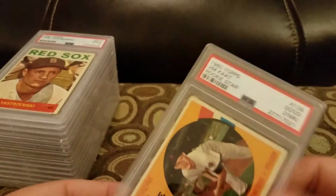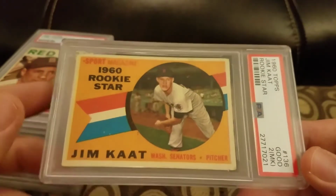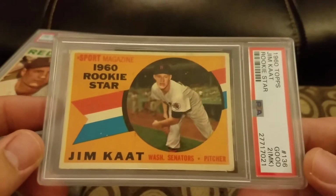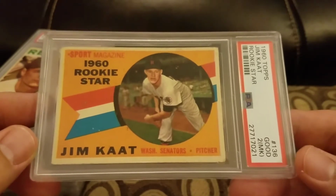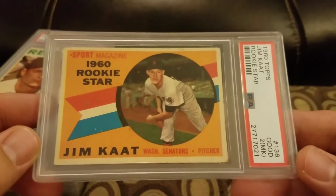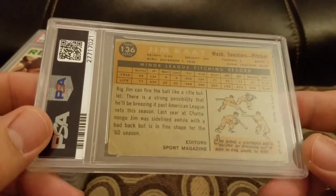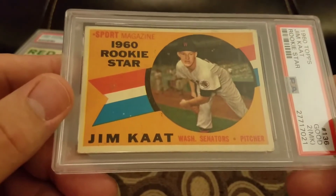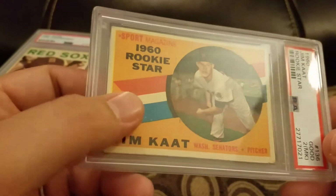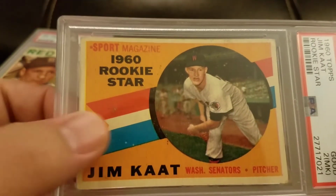This I sent in personally. I decided to keep it because it's a Senators, and it just wasn't worth trying to sell. So I figured, screw it, I'll just keep it then. It's a Jim Kaat 1960 Topps rookie star. It's a PSA 2 marked. Where's the mark? I can't remember where the mark is on it. Oh yeah, it's right there. There's some pencil, but yep, there it is, right there, pencil.